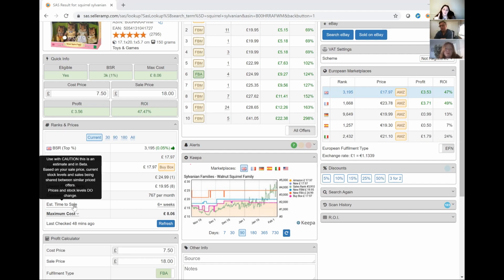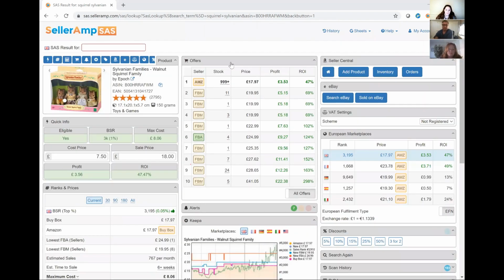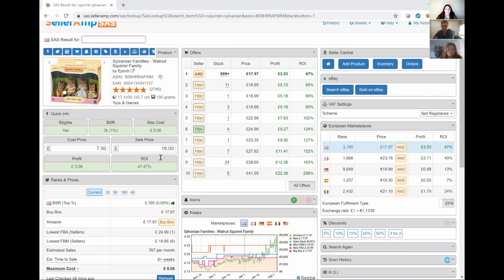Let me just jump in there. When you say cheaper than you, what does that mean? Is that based on the price you enter that you found for your OA? So in this current example, you're looking at £18 because that's what you've entered. If you'd entered £14, you'd go above Amazon. So we're saying all the offers below £18 have to sell before you do. That's going to be Amazon at 17.97, with 1,000. Then the next guy at 19.95. Actually, no, it's just going to be Amazon that has to sell before you.